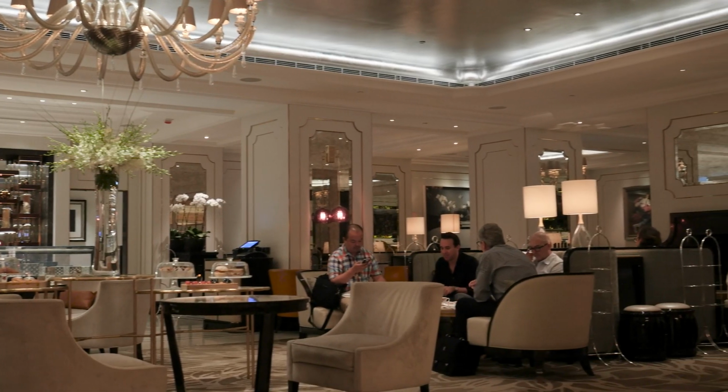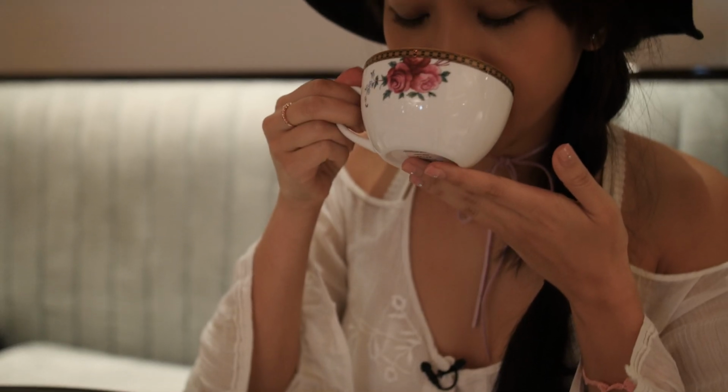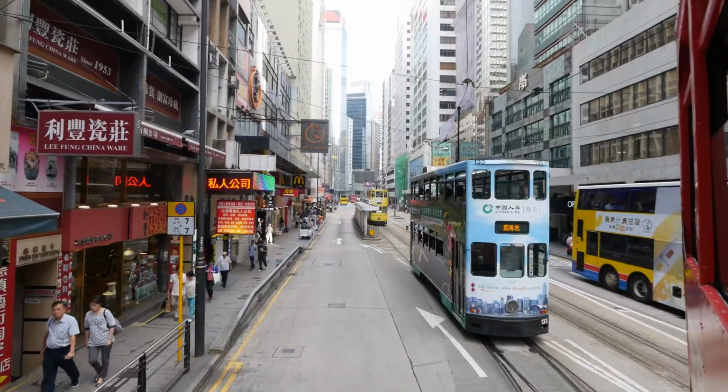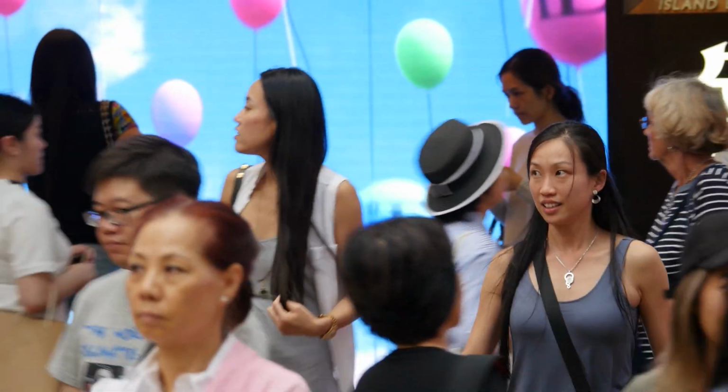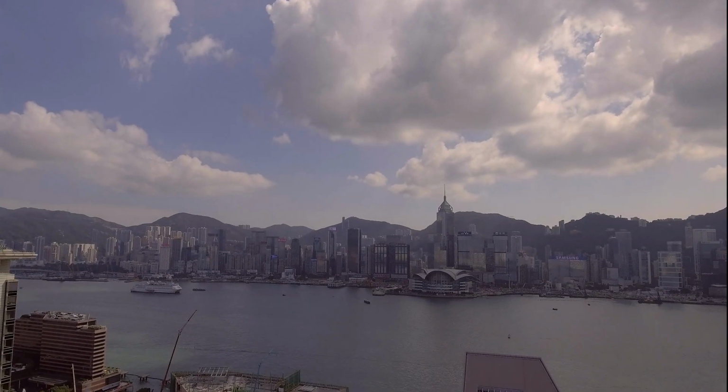If you have some downtime and could use a pick-me-up, I highly recommend afternoon tea at the Langham. With caffeine in my system, it's time to check out a side of Hong Kong that is slowly emerging and making waves, both locally and internationally.